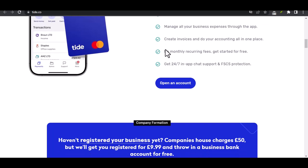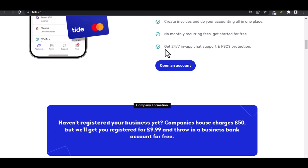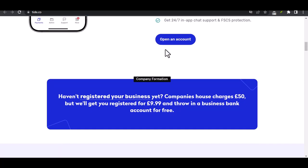Free accounts have limitations. For example, you'll pay a small fee for every transaction that exceeds a certain number each month. International transfers also come with a cost.